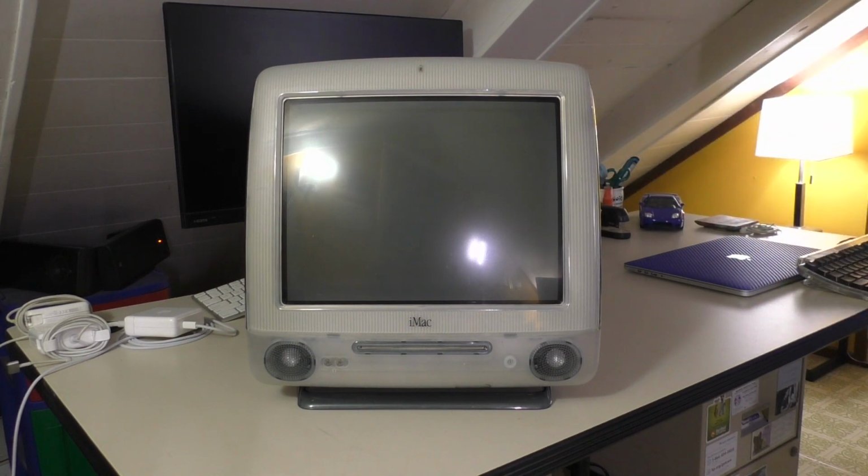Now this computer is a little bit special to me because the iMac G3 was my very first experience with a Mac and an Apple product. I got it when I was like 11 or 12 years old from one of my dad's friends who was just throwing it out, and he decided to give it to me since he knew I like computers. But that one was an Indigo, and I believe that one was a Summer 2000.